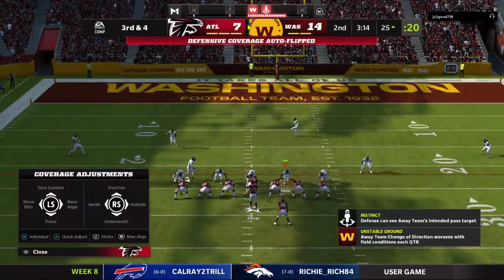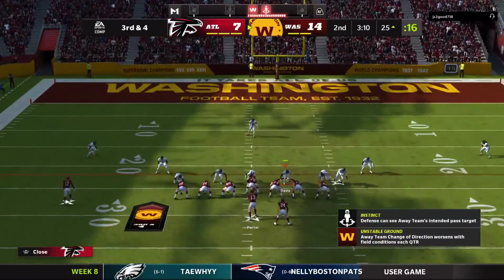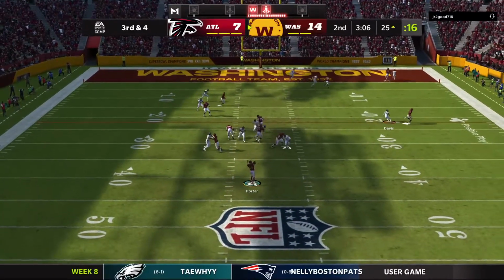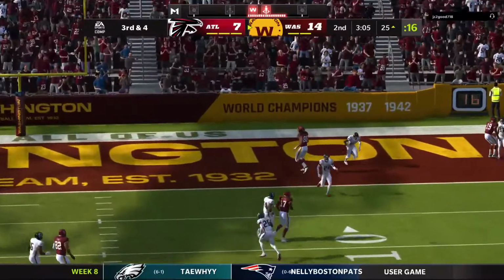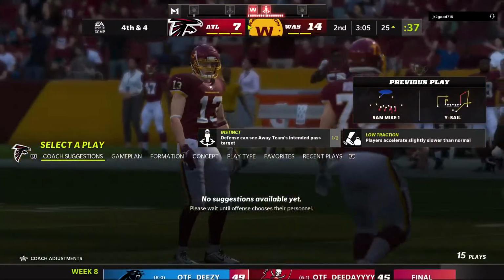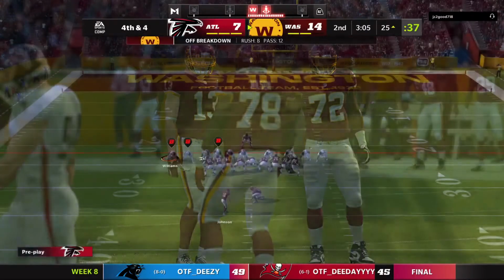Well, they were handed great starting field position on this drive, but now they face a 3rd and 4. From the gun, Porter. And that is incomplete. That one doesn't find its target, but all in all, he's been much sharper this week. He was under 50% a week ago, and now he's up over 70%.